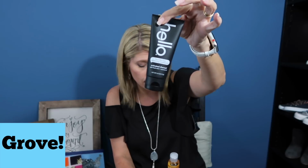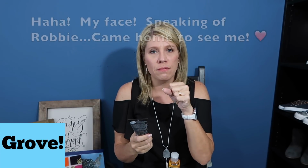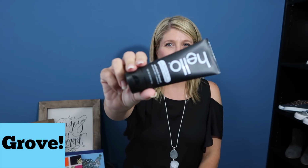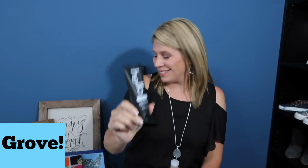Now, I have tried this toothpaste before, but in the powdered form, and I wanted to try the paste form. So I went ahead and ordered it. Fresh mint and coconut oil. I actually really like the charcoal toothpastes. They really work well. So I'm gonna give it a try and see how I like this. I don't like the dryness of the powder, so this is nice to try.